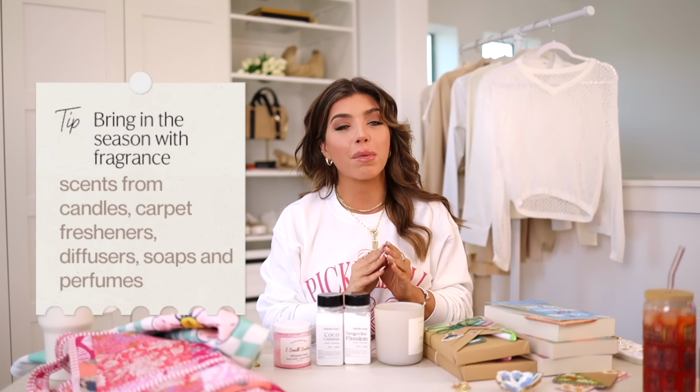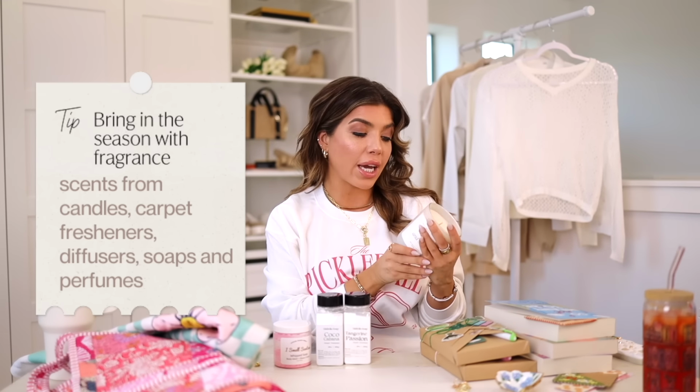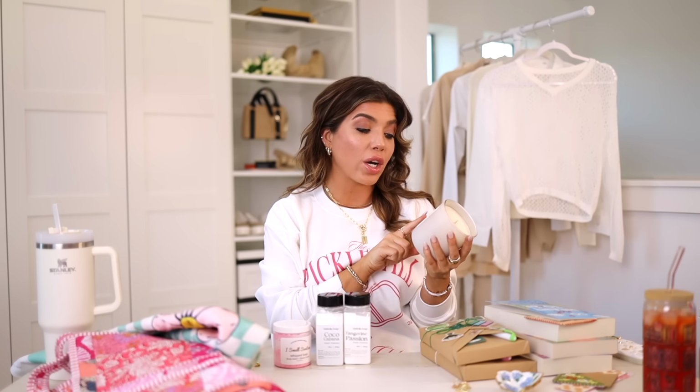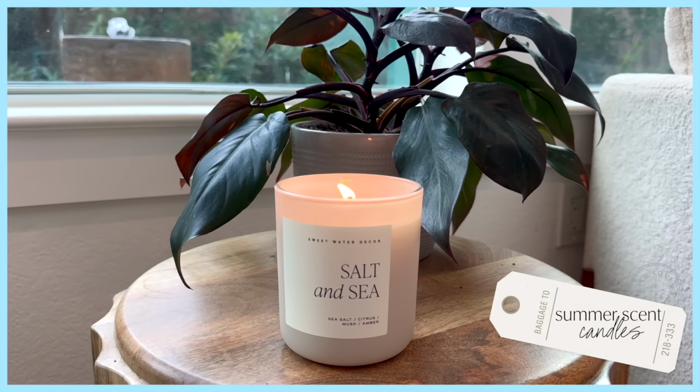And fragrance is probably the number one way you can tap into any season. So first, I have this candle from Sweetwater Decor. I have talked about this brand for years. I just picked this candle up though. It's their Salt and Sea candle. I mean, this just smells like you are on an oceanfront property. It is sea salt, citrus, musk, and amber. I also quite like the container.